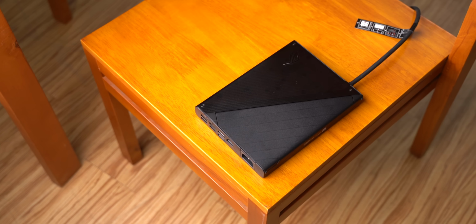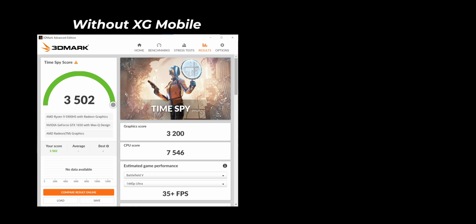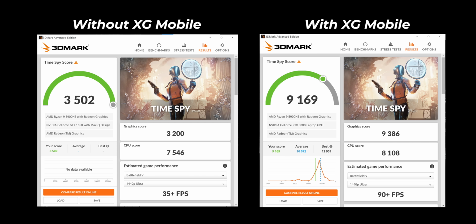Now, to give you an idea, here's the 3D Mark score of the ROG Flow without XG Mobile, and this is the 3D Mark score of the laptop with XG Mobile. See the difference? We are looking at a big performance boost, and not just for gaming, but for other tasks as well. So yeah, if you ask me, I think the XG Mobile brings a lot of power to the ROG Flow, and yeah, as expected, it smoothens through all the AAA gaming titles out there.